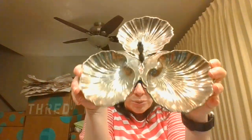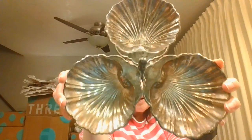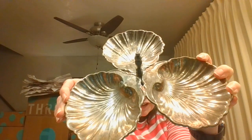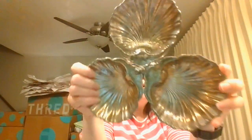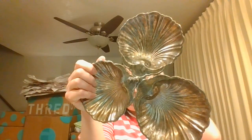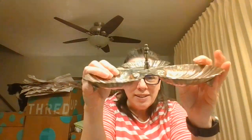I have a metal piece, and it is this really neat clamshell, three compartment serving tray. And I'm going to look. It's got the marks on the back, and so I'm going to look to see what the marks say about what this is. And this is footed, so it sits very nicely.